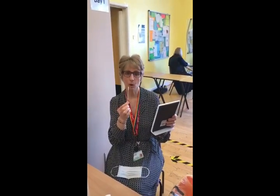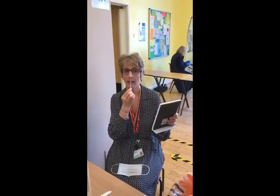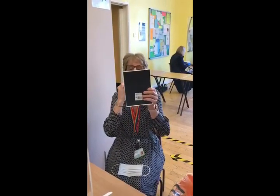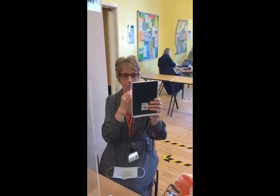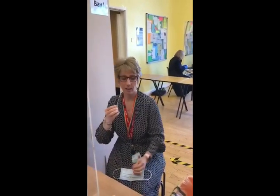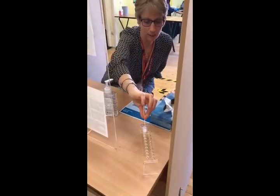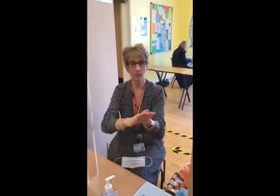You will then use the same swab to go up one nostril until you just feel the top of your nostril, and then put it around your nostril about 4 or 5 times. So that will look a little bit like this. When you've done this, you can replace the mirror, and then you will be asked to place this swab without touching anything else into the test tube. And that is the test finished. The last thing you will be asked to do is to once again sanitise your hands.